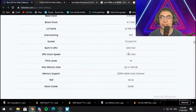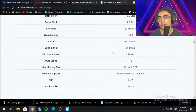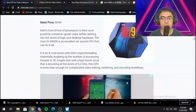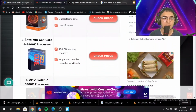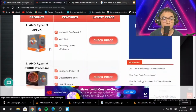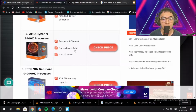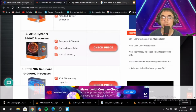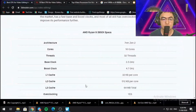So now we can really see the big difference between those two, comparing the Intel i9-9900K and the AMD Ryzen 9 3900X. Now we're looking at other sites, where the Intel 9th Gen Core has a 128GB memory capacity and a single threaded workload, while the AMD Ryzen 9 3900X says here it supports PCIe, outperforms Intel, and has 12 cores. So that emphasizes how strong the AMD Ryzen 9 is compared to the Intel i9-9900K. So that's it, guys.